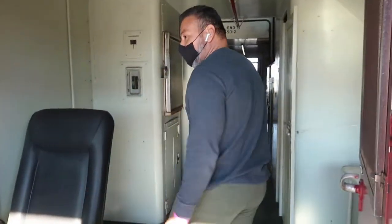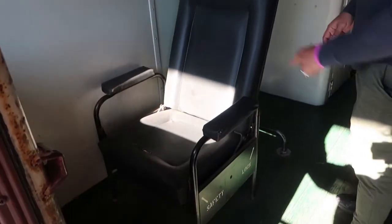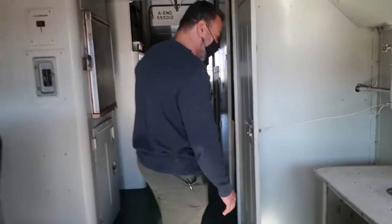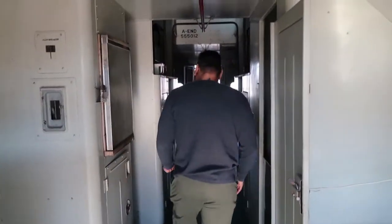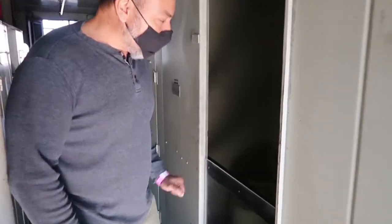This is for the folks that are really bad. So if you act up on my train, this is where you will sit. Simple as that. All by yourself, here in the little kitchen area. If you need to use the restroom, very simple. Right here you have a urinal, state of the art, and a toilet. Oh my. State of the art, huh? State of the art.